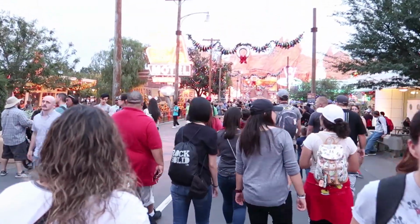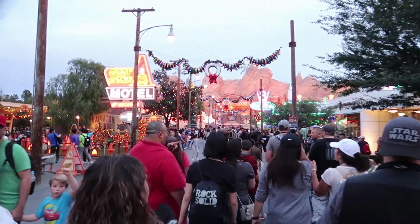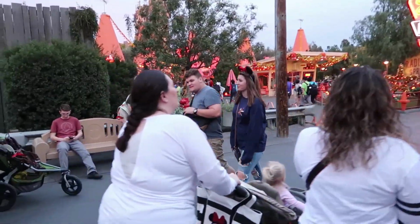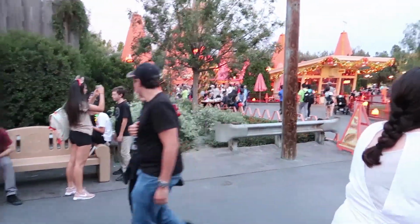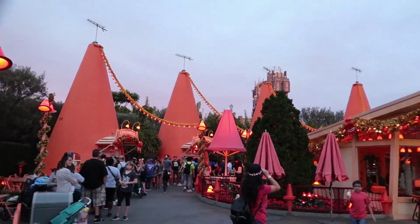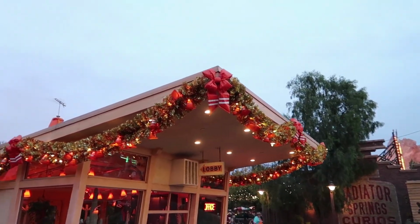But I do like Carsland at night, to be honest. I mean, we're going to check out some of the decorations here, too, probably before we get on Luigi's. Because it is decorated. They do Carsland so good. We got to check out the Cozy Cone over here. They got some cone garland going on there. They got some more cone garland up here.